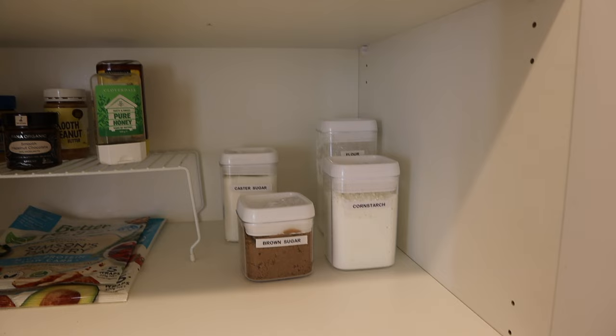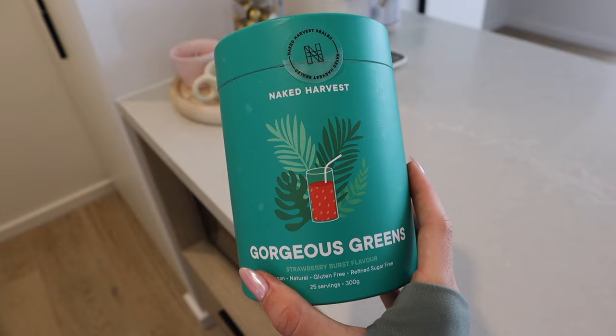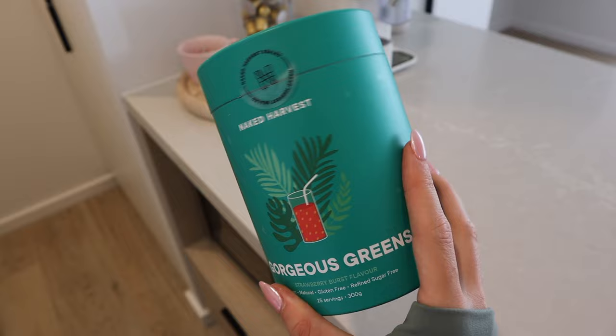So what are we getting right now? We're gonna get some greens. Down here is a little bit more crazy. These are the new Naked Harvest greens. They're quite yummy. I think I prefer the banana flavor personally, but these are still really, really good.